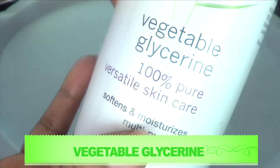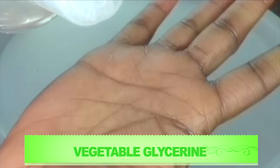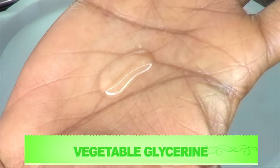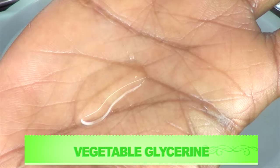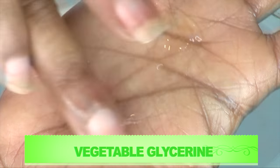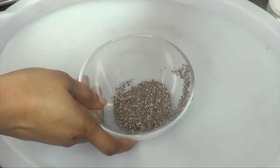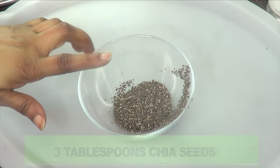And moving on to the next ingredient, and this is vegetable glycerin. Vegetable glycerin can make your skin smooth and prevent other problems associated with dryness. Glycerin also locks in moisture in the skin. It helps to smooth out wrinkles and fine lines. So now that we have all our ingredients ready, let's move on.